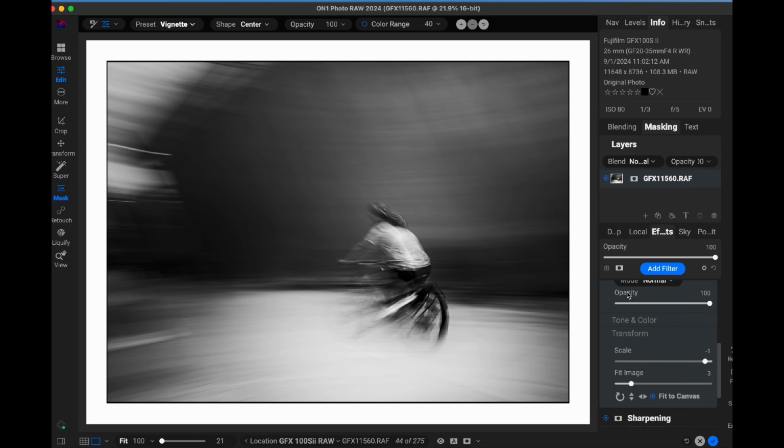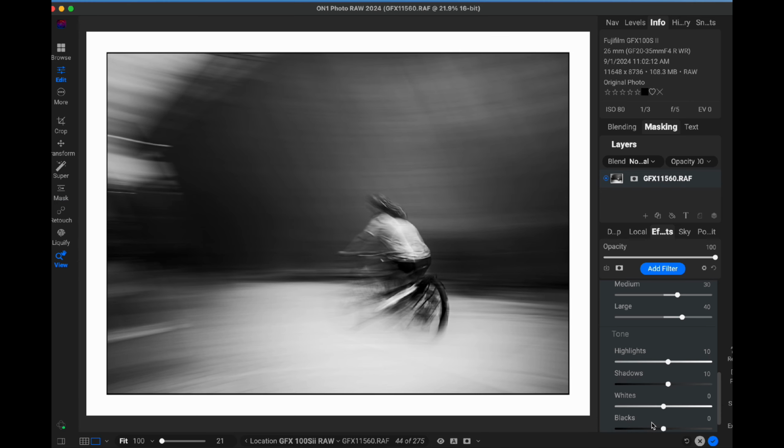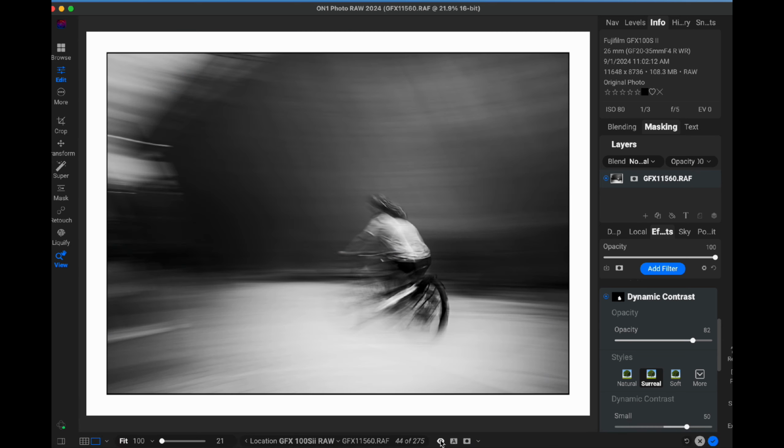Just going to double check the dynamic contrast, that detail that I wanted to bring out in the image. And there's a before and after preview. And I like the end result a lot. That actually could make it to the website and in print.